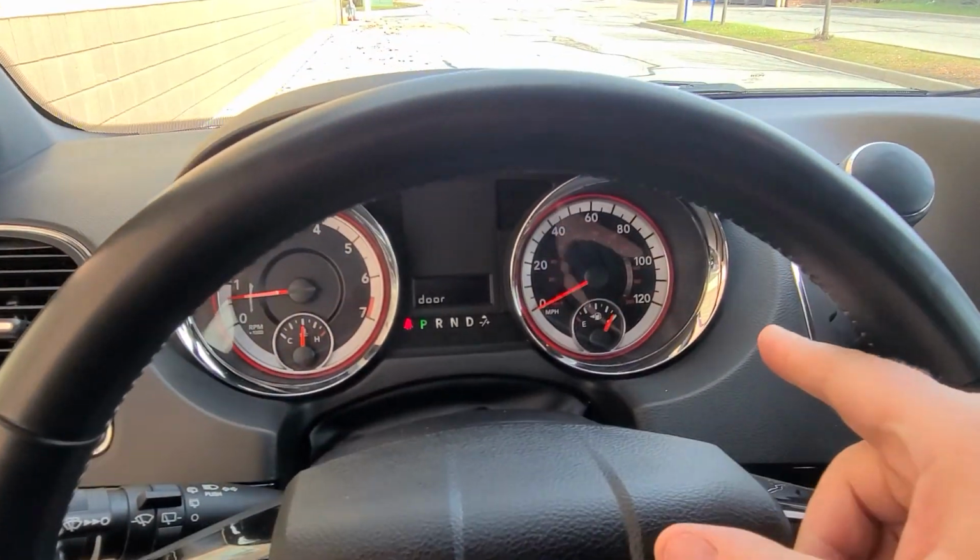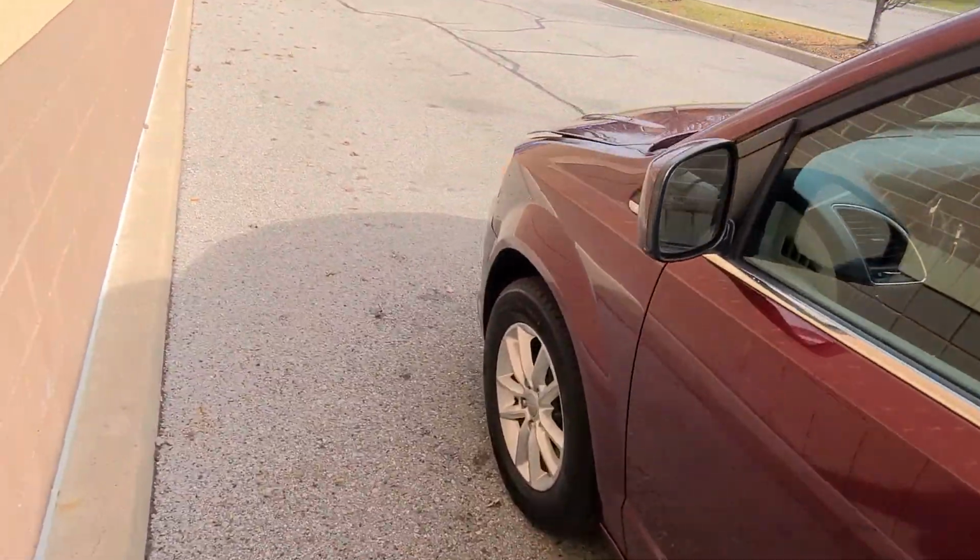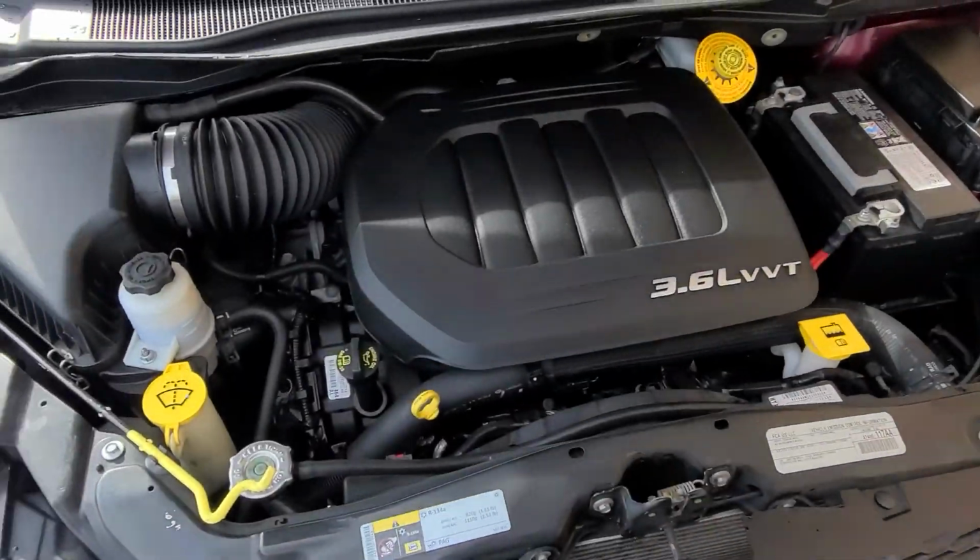As you can see, the vehicle has a full tank of gas, it has fresh motor oil, and it is not up for any type of maintenance whatsoever. Before we sell our cars, we actually check them out, so if it needs brakes or anything like that, we replace it.